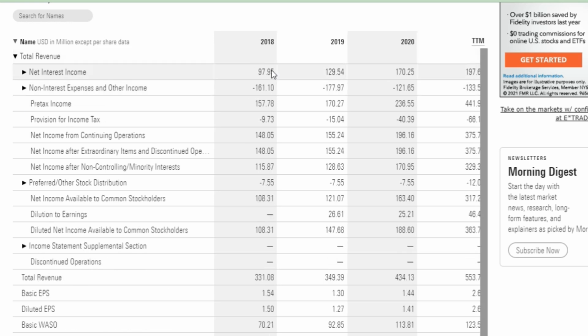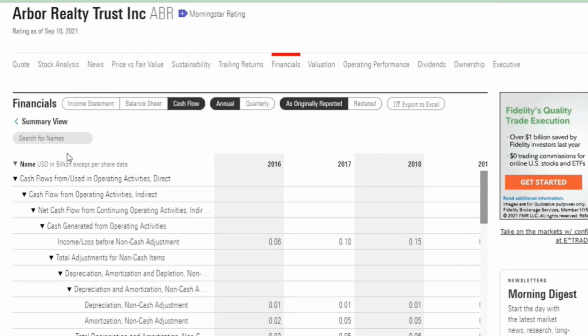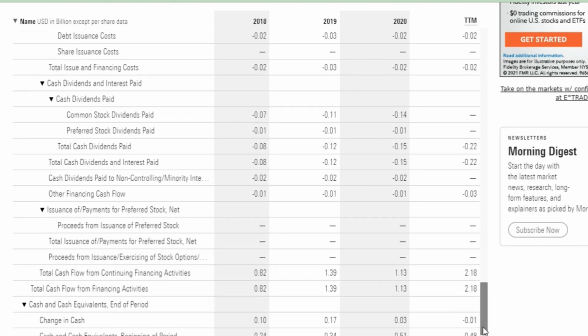You can see here net interest income in 2018 was 97 million. 2019 was 129 million, 2020 was 170 million, and trailing 12 months, if you look right here, 197 million. So that keeps increasing quite a bit. And then we can pop over to the cash flow statement. That's going to give us our dividends. We scroll all the way down to the bottom here, and we can see total dividends paid right down here. 8 million, 12 million, 15 million, 22 million here. We have more than enough net interest income to pay the dividend.